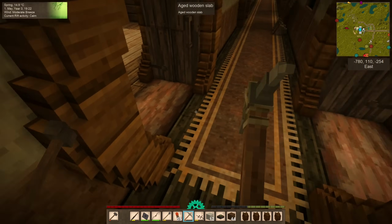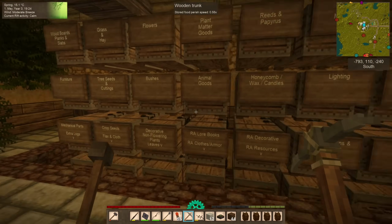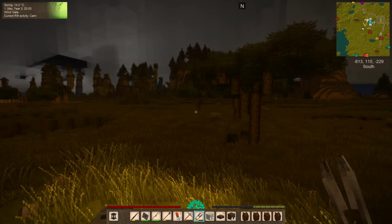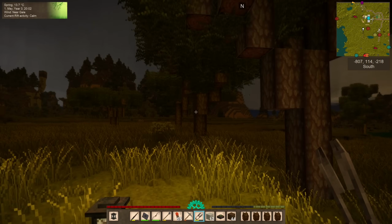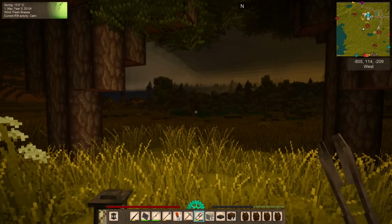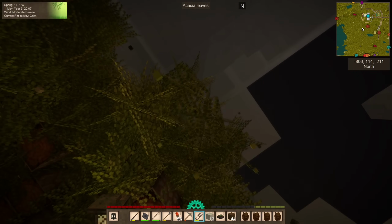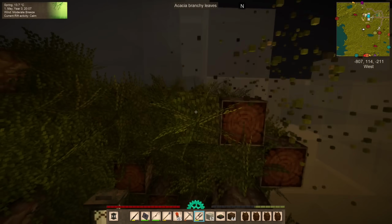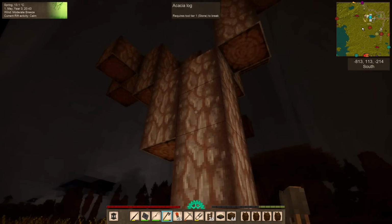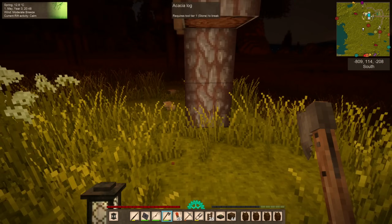Although, you know what we could do for a bit of color is we could try taking out one of the trees that's grown recently. Oh, glorious acacia trees. We have admired your leaves and your wood from afar so far, but it is finally time for us to get a taste of your lumber. Let's go ahead and grab some of these, get some seeds and some more sticks, and then we shall avail ourselves of your bounteous wood, my friend. And yours too.